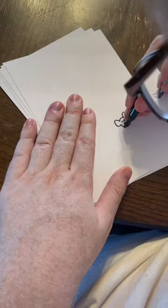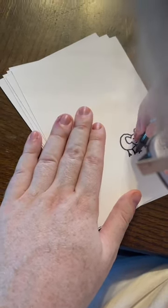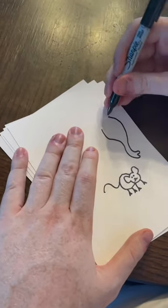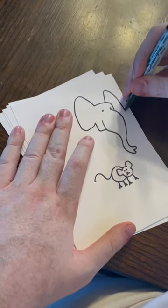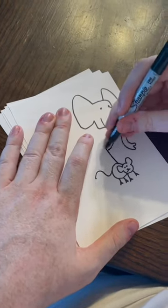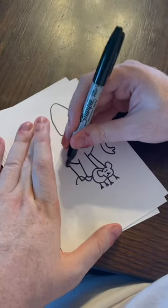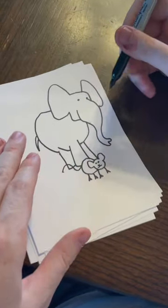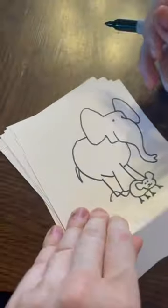Let's see if people can guess this one, too. We'll make this into two videos since we're doing 10 today. Two TikTok videos. Maybe we'll post the whole thing on YouTube. Oh, very cute. What is it? Elephant standing on a small mouse.